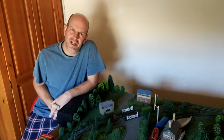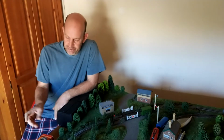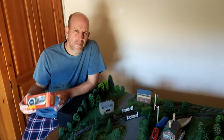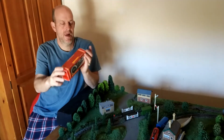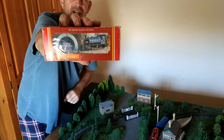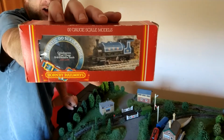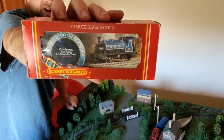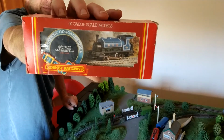Remember I mentioned the other day about that guy who came out and knocked on the door, the postman? Well, he's been again, and he's brought me something rather nice. You can't see it from there, can you? Oh, I can. It is my newest acquisition, a boxed R057 Caledonian Railways 040T tank locomotive.